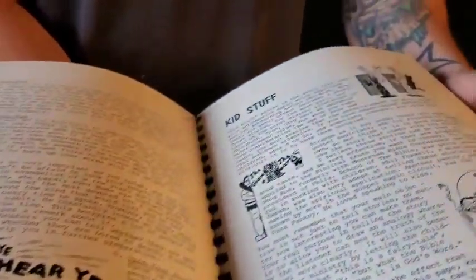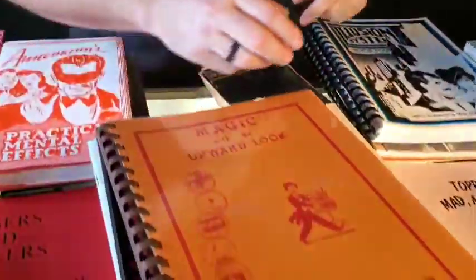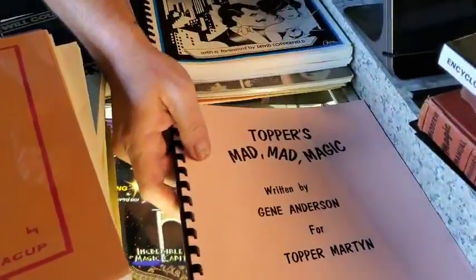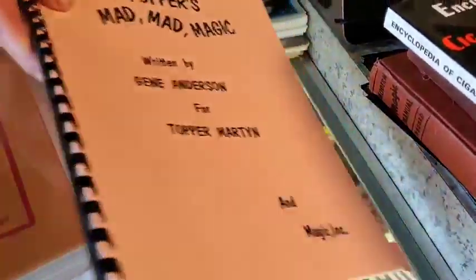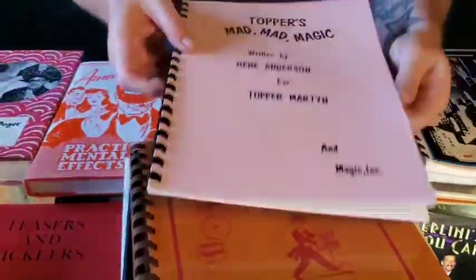Yeah. Looks like Abbott illustrations. Really cool book. I was thumbing through that. It's got some neat stuff in it. Topper's Mad Magic, written by Gene Anderson and Topper Martin. And Magic Inc.